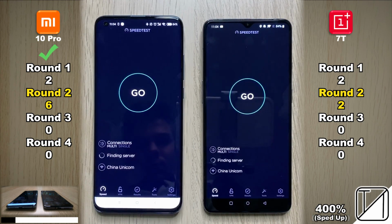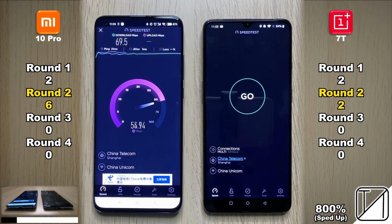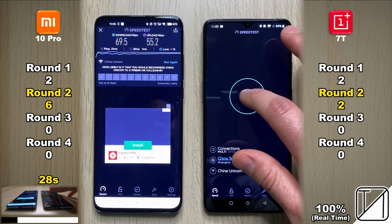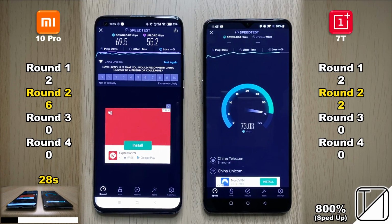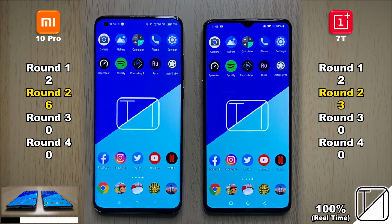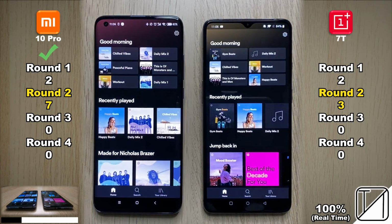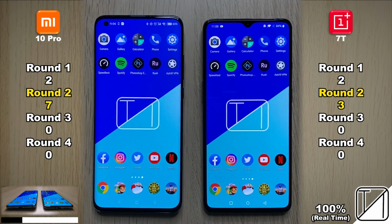I don't give a point every single time, guys, only if it is a few seconds or a few milliseconds more than the other one. If there is nothing, I don't give a tied point. I just don't allocate a point. When it comes to running an internet speed test, we have 1 second quicker on the OnePlus 7T. I was surprised with that due to us having Wi-Fi 6 on the Mi 10 Pro and not on the 7T. Opening up Spotify, the Mi 10 Pro takes it once again.